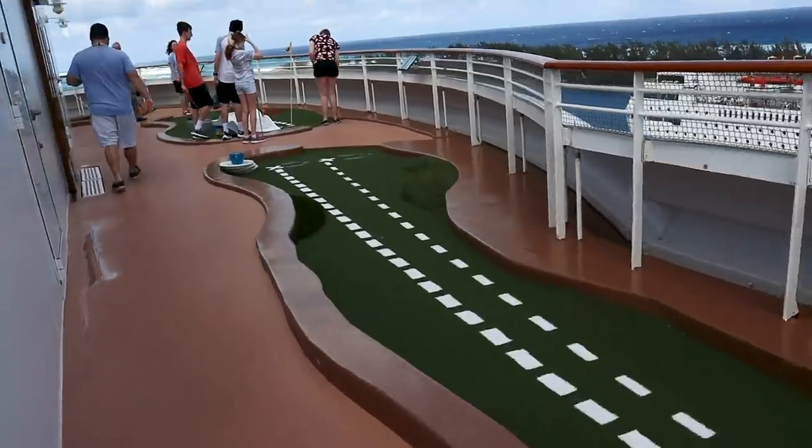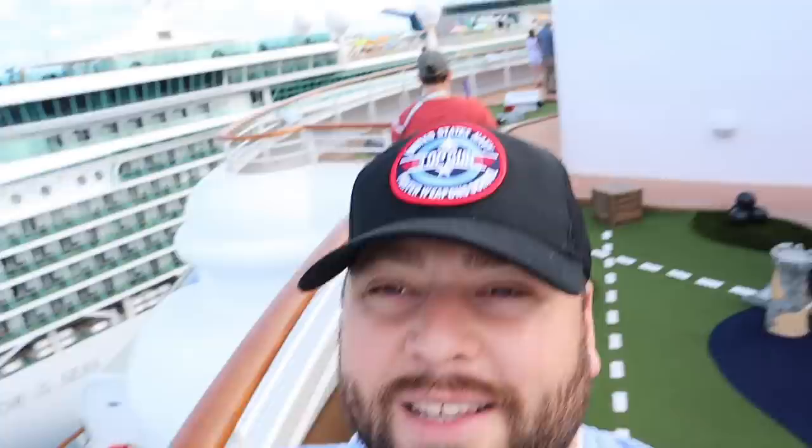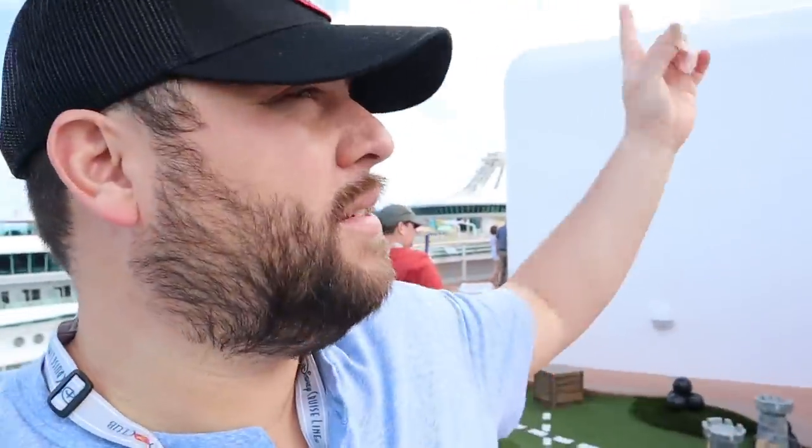All right, we're up on the very, very top deck now, and they have miniature golf up here. Little fun things that you can do with kids. They have a sports court around here, basketball, all kinds of fun stuff. But the view is the most beautiful part. And like I said, we're parked now at Nassau in the Bahamas. Let me give you a view.